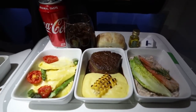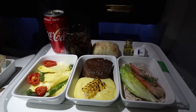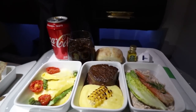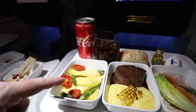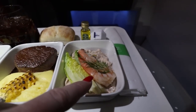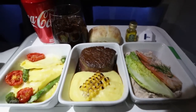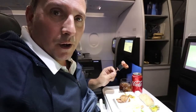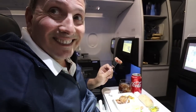Enjoy. Thank you. You get three choices from the menu. So I have filet, a truffle ravioli, and some shrimp. Okay, the steak is much better than the highly touted Turkish Airlines. This is nice medium rare, yummy filet.